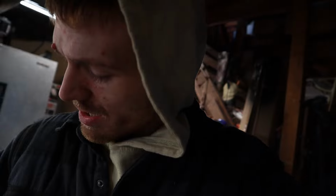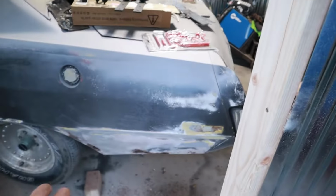It's listed as 70 to 76 Dart and Duster. Should have noticed when they said Duster. Dusters and Darts don't look the same in the butt. A Demon has a Dart front end and a Dart VIN number code, but it does not share the same booty. So unfortunately, that's wrong. And I know now the one that's already shipped, so I can't cancel it, that's about to show up, is gonna be wrong too for the other side. That's not the end of the world.